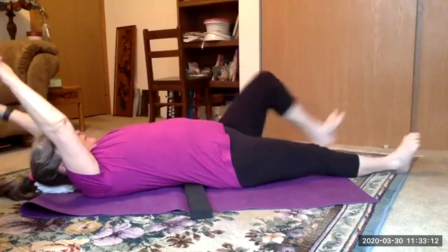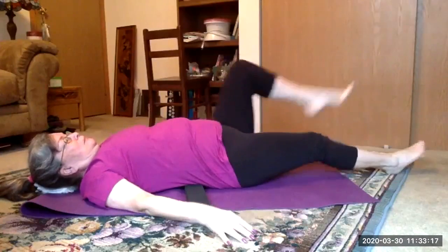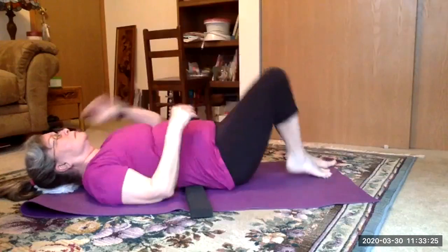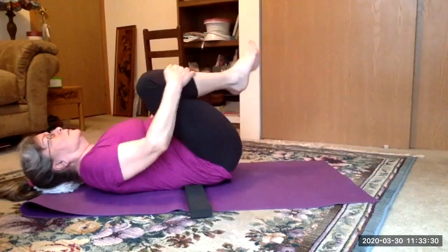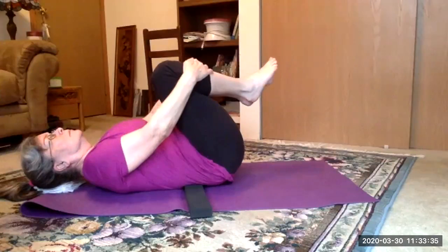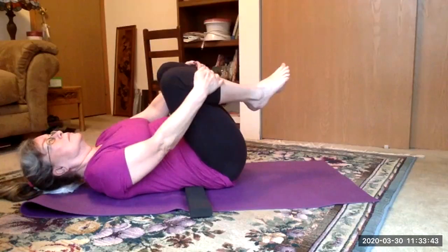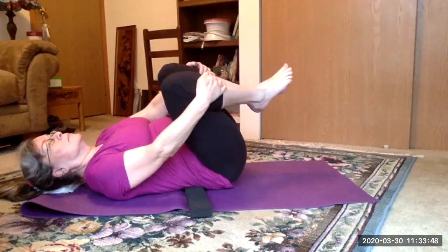Wiggle your fingers and your toes. Right side, left side. And hug your right knee to your chest, your left knee to your chest, both knees to your chest, and rock from side to side, slowly. Whenever you're ready, roll towards the camera.